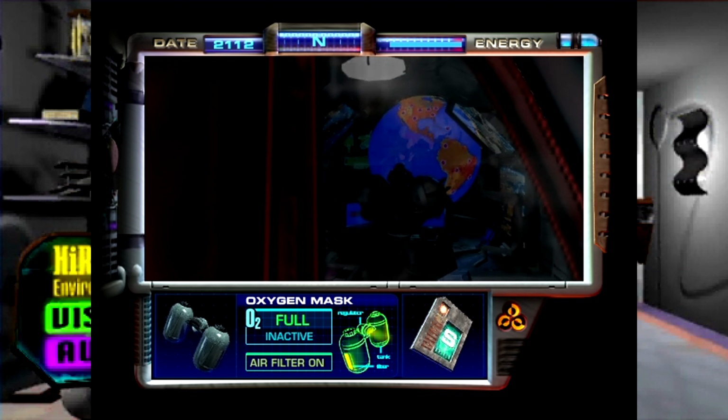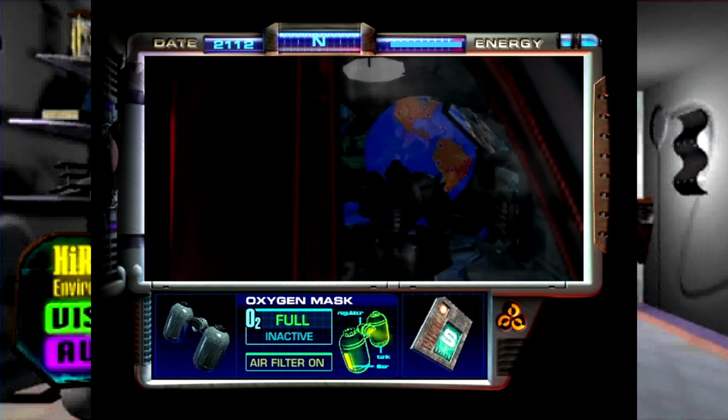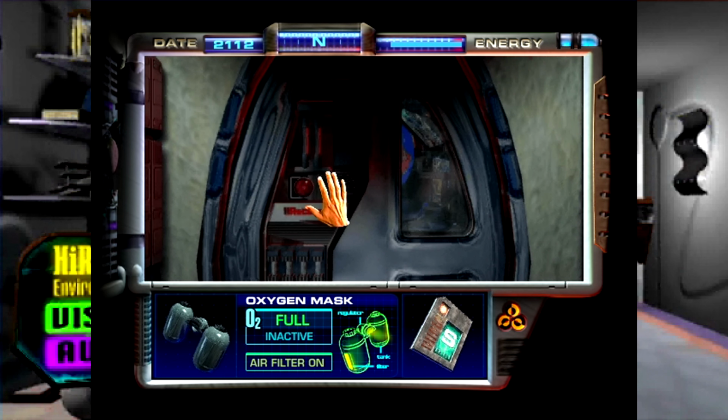Nuclear strike launch code. Override. Alpha Station 1. Access credentials override. Nuclear strike launch code. Override. Alpha Station 1. Access credentials override.